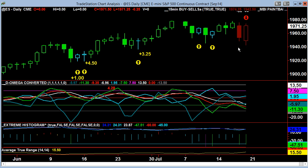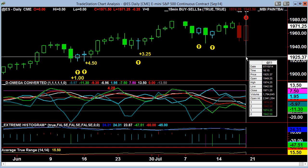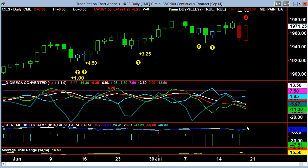And we had our deep red, but we liked what the situation was. We were expecting a dip that would take us down here to the red line of the extreme histogram, which is shown in magenta here when it comes down below it. And the low, 1945 and a quarter. What did we end up with? We get down to 1942 and a half. So perfect with that. Did not improve very much though on the extreme histogram, given the move.